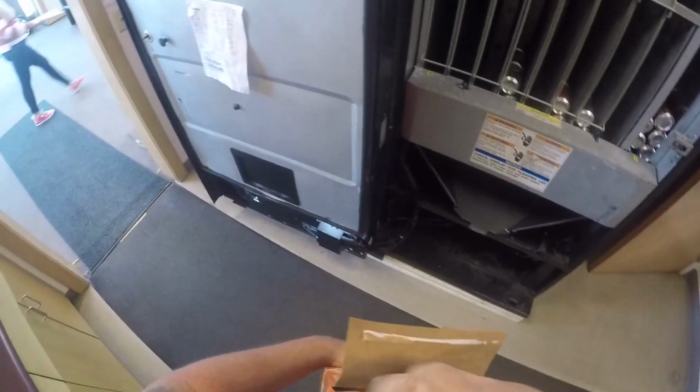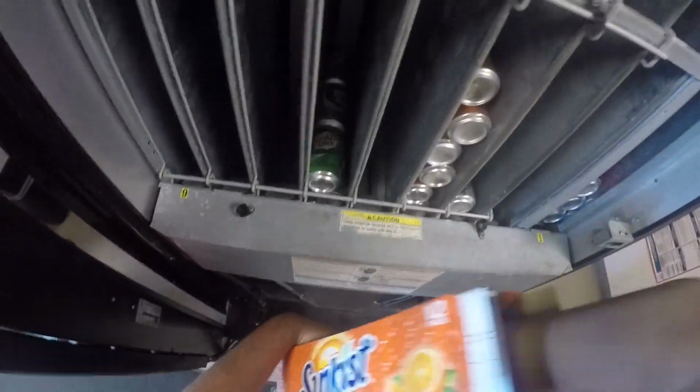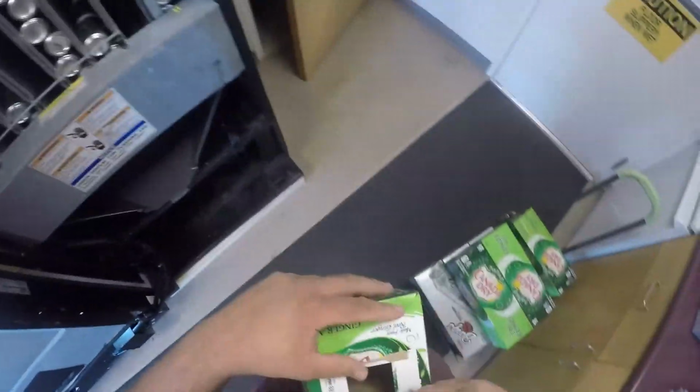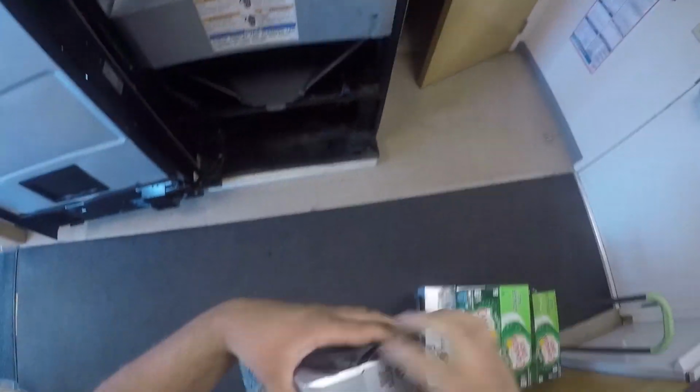And we're going to move on to the Sunkist. This is the last we have of the Sunkist. I'm not sure if I just didn't have enough Sunkist to begin with or what the deal was, but keeping Sunkist in my inventory has been really difficult lately. Definitely want to have this because this location was selling a lot of Sunkist to begin with. There we go. Get that folded up, out of the way.